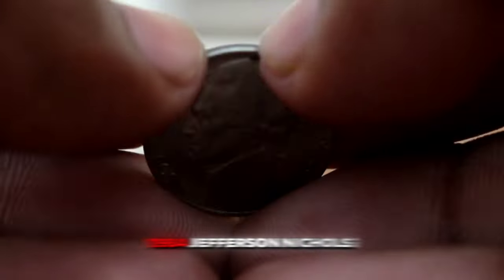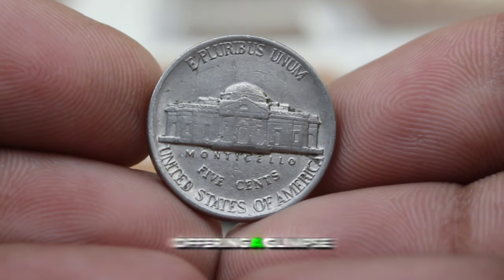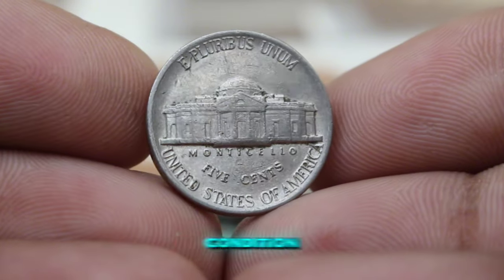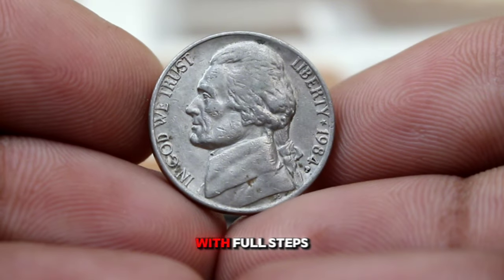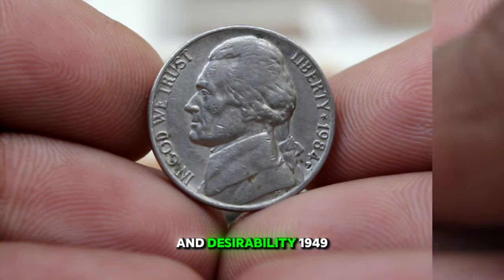For collectors, the 1984 Jefferson Nickel is a great addition to a collection, offering a glimpse into the past and a piece of American history. When collecting, always consider the coin's condition, look for mint marks, and if possible, aim for coins with full steps. These factors can significantly enhance the coin's value and desirability.